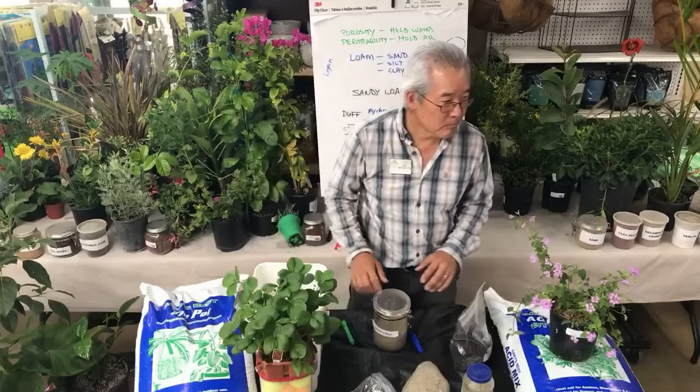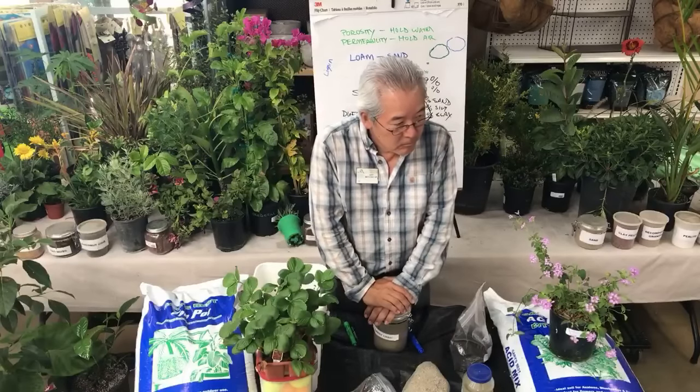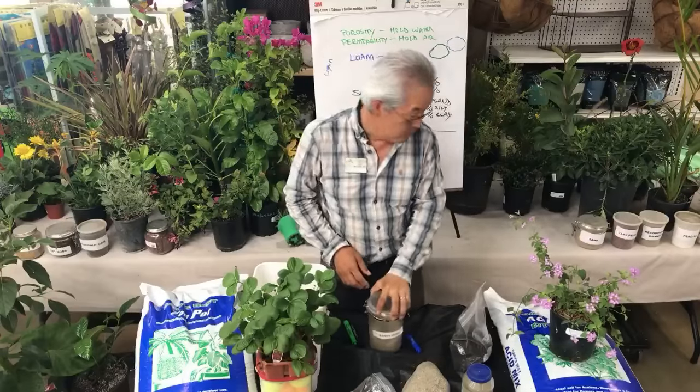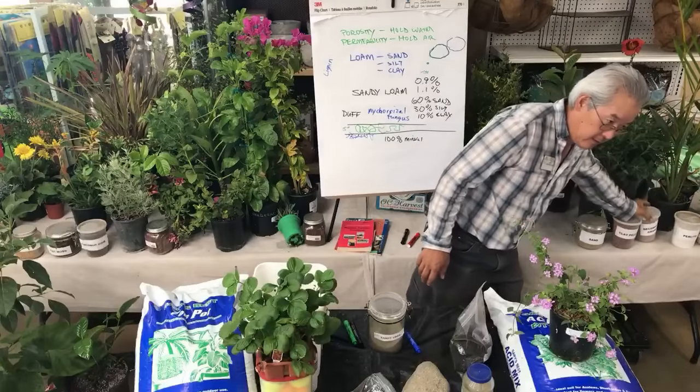So I guess getting back, now that I've put all this horrible stuff in, if I want to dig that out, what do I put in its place? Just go buy sandy loam. Yeah, sandy loam, decomposed granite, sand is fine. I mean, things love sand. Okay.